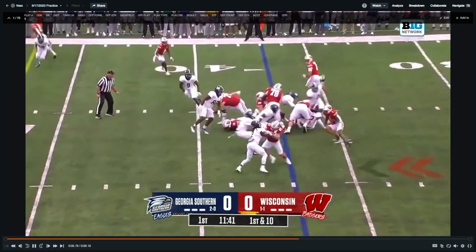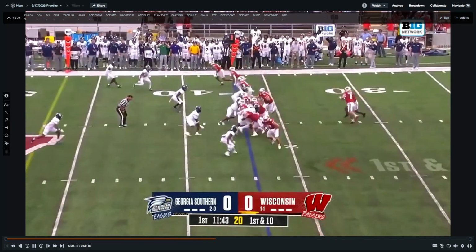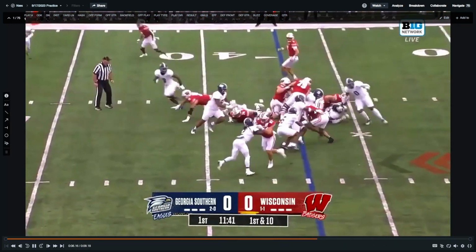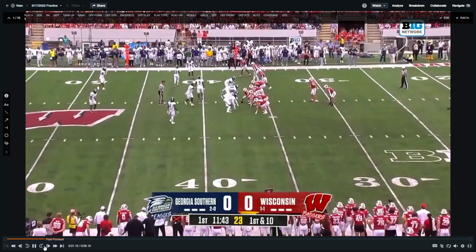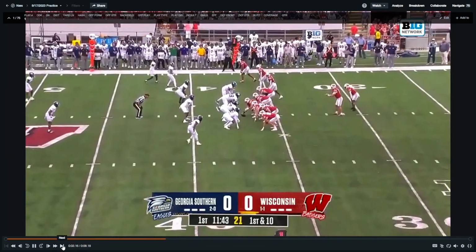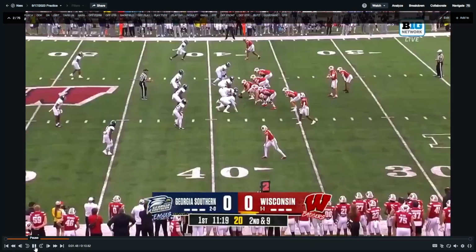Okay, I think the issue we have here is Jack Nelson should have been climbing. He slips on that hook block. Could have picked up number 5, and that's why we didn't spring this one here. A little mid outside zone action.